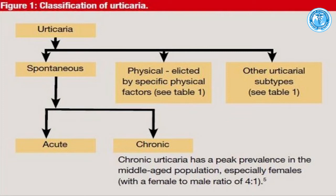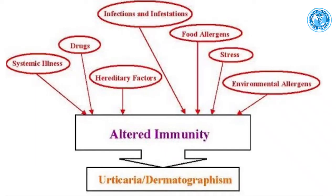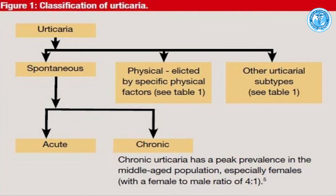In this slide, you see an easy classification of urticaria. It can be spontaneous, in turn divided into acute and chronic, and also, as you see, can be physical, elicited by specific physical factors such as cold, pressure, heat, light, and other urticarial subtypes. Chronic urticaria has a peak prevalence in the middle-aged population, especially females, with a female to male ratio of 4:1.